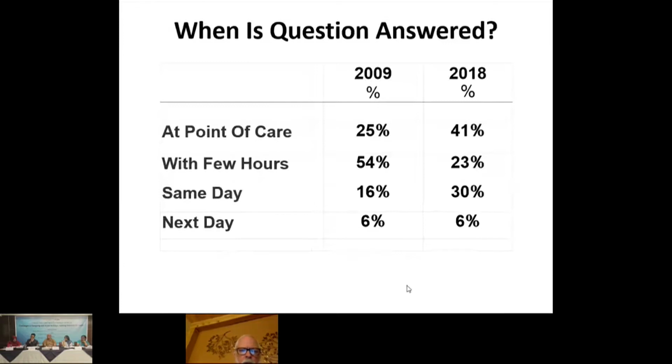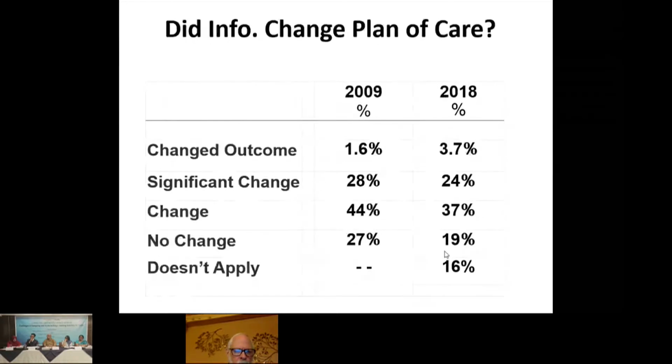Did the information change the plan of care? None of this matters unless it can make a difference. So we have to look at, can the information change the plan of care? Yes, it can, significantly in a fourth. And when you consider a change being made in the plan of care in over half of the questions asked, we think that that can make a dramatic improvement in patient care if the practitioners are willing to look up new information when their patients are prompting that query.